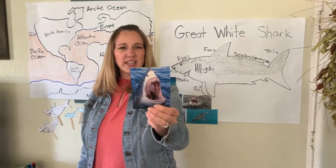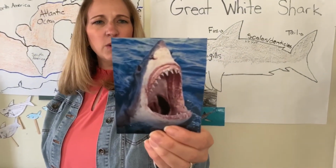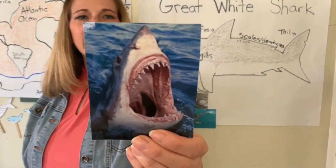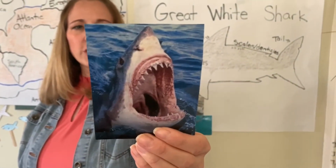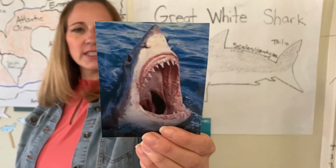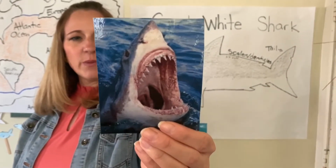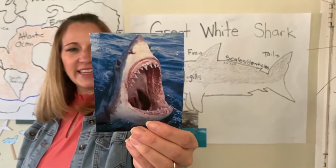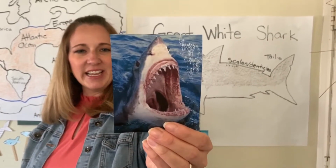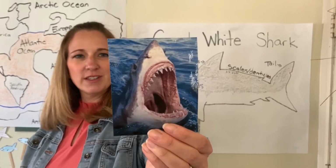Great white sharks have sharp teeth to help them catch and tear their food. When great white sharks are young, they eat fish and stingrays. But when they get older and larger, they need to eat bigger animals. They usually hunt for seals and sea lions. Great white sharks do not hunt humans. Attacks on humans are a case of mistaken identity, meaning that sharks mistook the human for a seal.